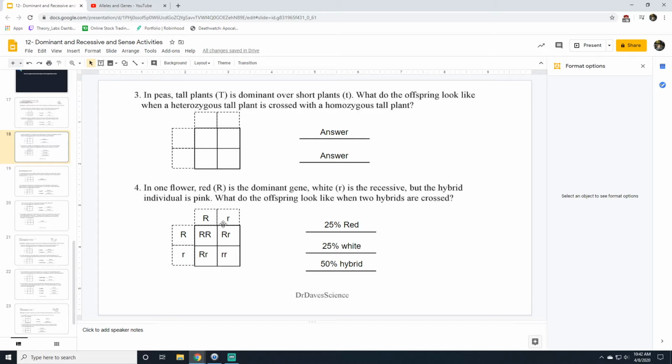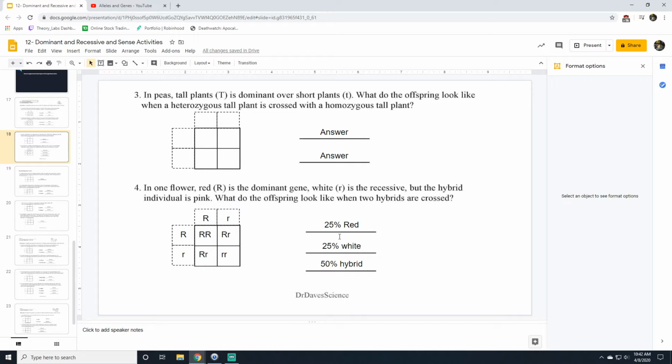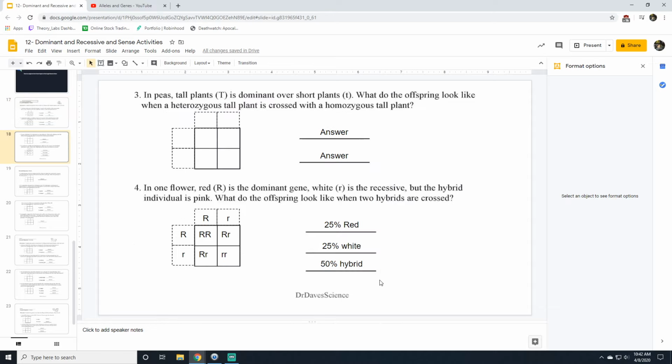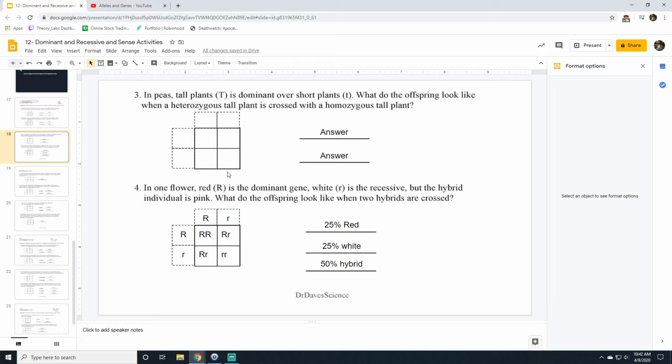Yep, 25, 25, 50. Exactly. So your answers over here are always going to add up to 100%, right? Because we're always looking at out of 4. So your options really are, like we have here, 100%, 0%, or 50%, 50%, or 25, 25, 50. Or I guess you could have 75%, 25% is the other option.